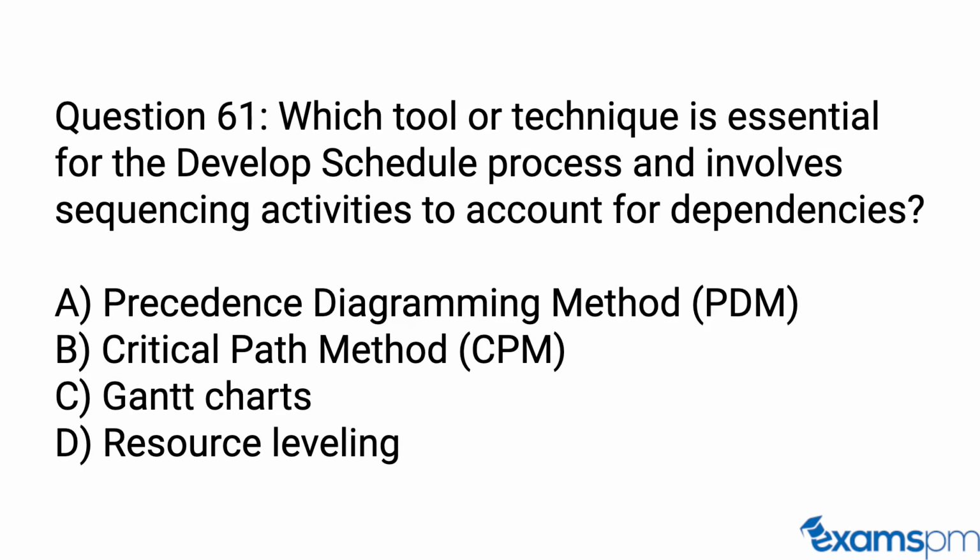Question 61. Which tool or technique is essential for the develop schedule process and involves sequencing activities to account for dependencies? A. Precedence diagramming method (PDM). B. Critical path method (CPM). C. Gantt charts. D. Resource leveling.